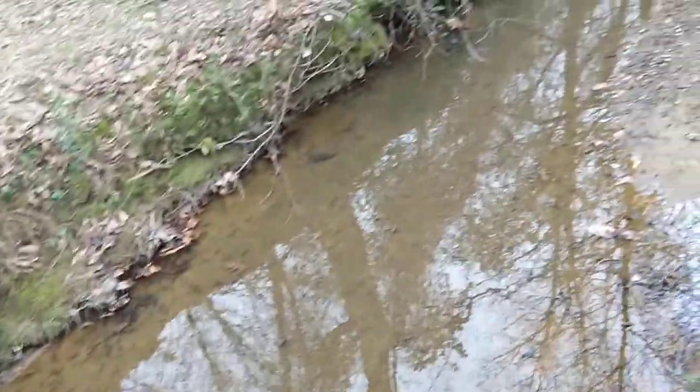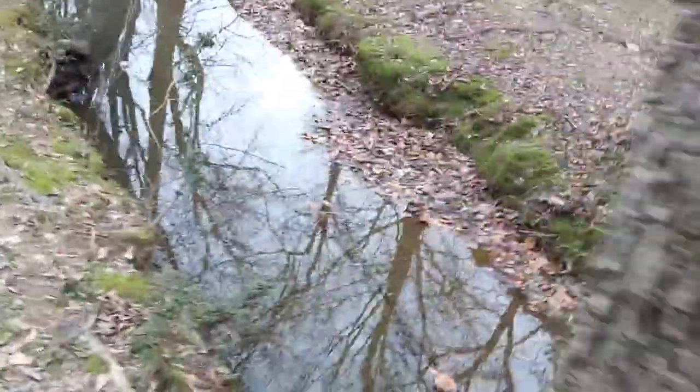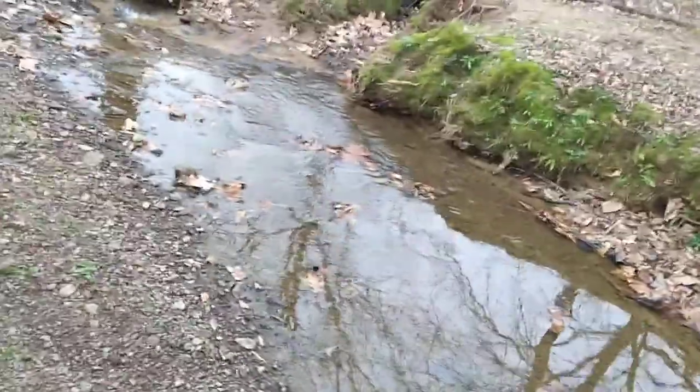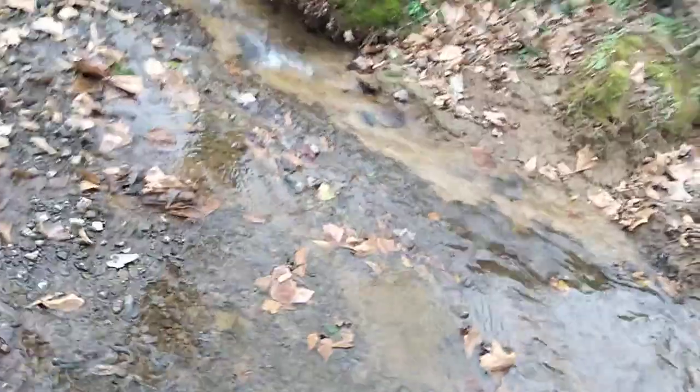As you can see, this water is crystal clear. We're almost at the end of this. And then I'll probably do another video for the other side of the creek. Everything y'all see is pretty much live. I don't have an editing program. My laptop went down on me. So everything y'all see is what I see. Ain't nothing cut out, stick together, nothing like that.